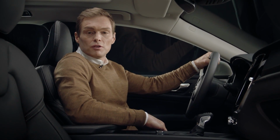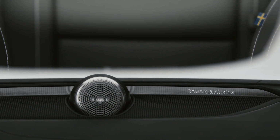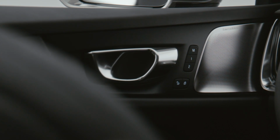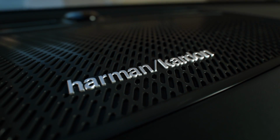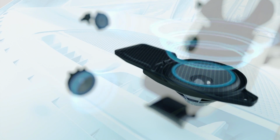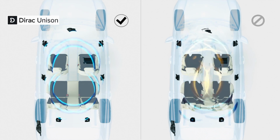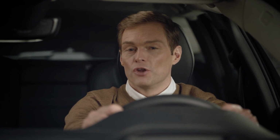You now have the possibility to choose from a range of different audio systems, with Bowers and Wilkins as the top of the line. New for this car is a Harman Kardon premium sound. It is a surround system with 14 speakers, 600 watts of power, and the latest software technology such as direct unison tuning. This is truly a driver's car.